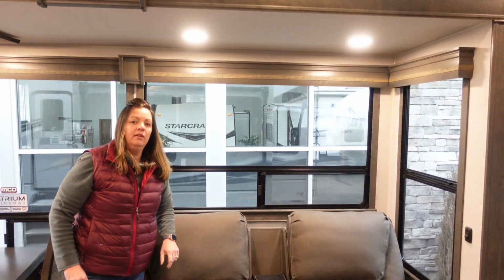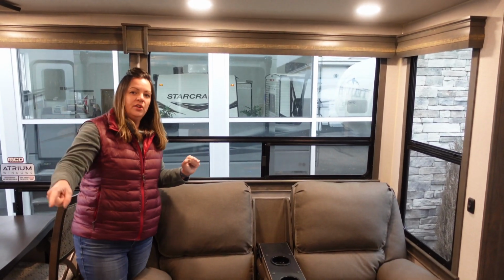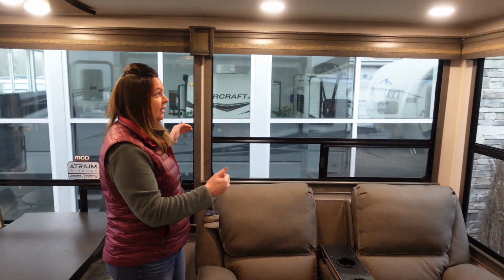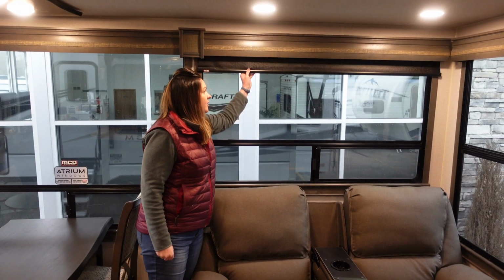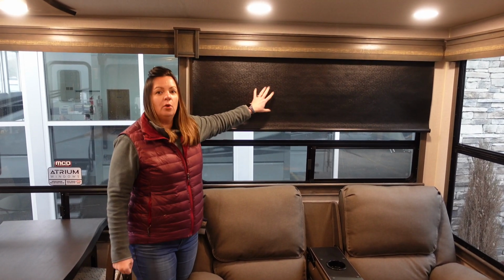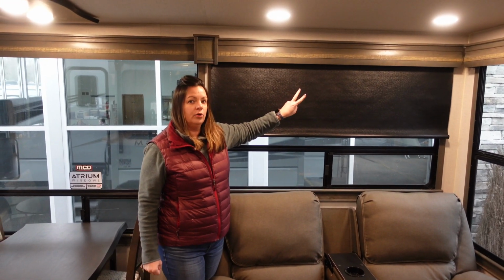The other reason why we love this layout is, one, the kitchen's on the opposite side like we mentioned, so that creates all these windows right here so we can actually see our campsite. You do have some shades in here. They are night shades, which I do like better. We don't really care for that white or cream color.